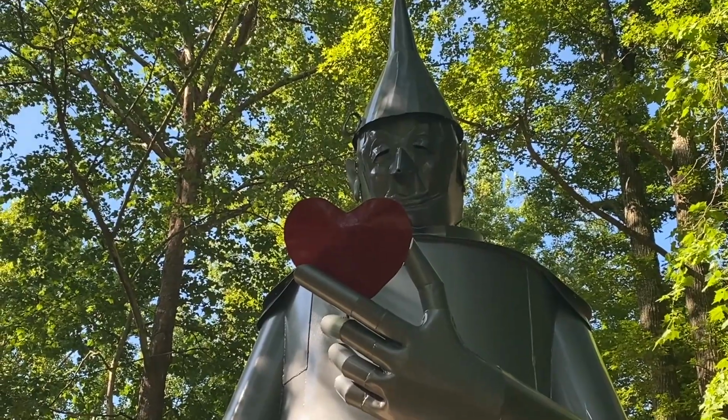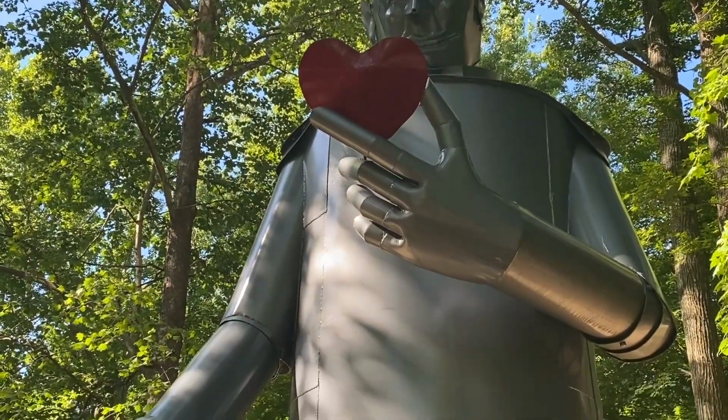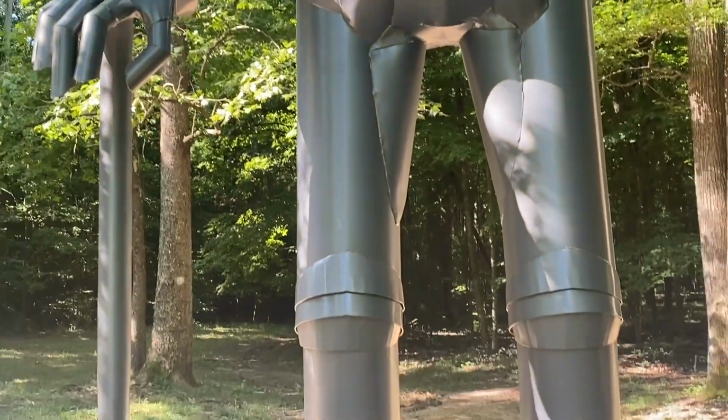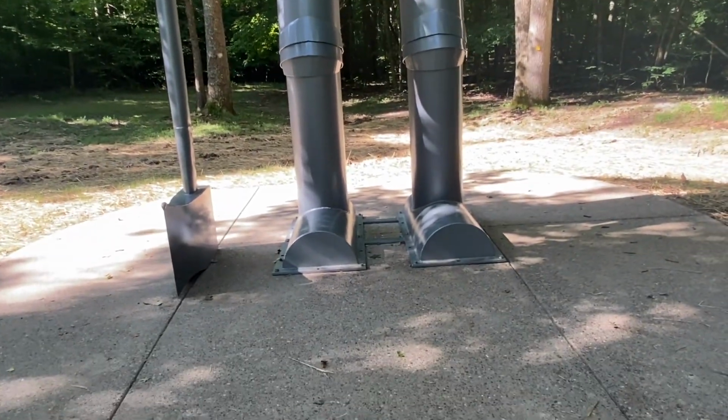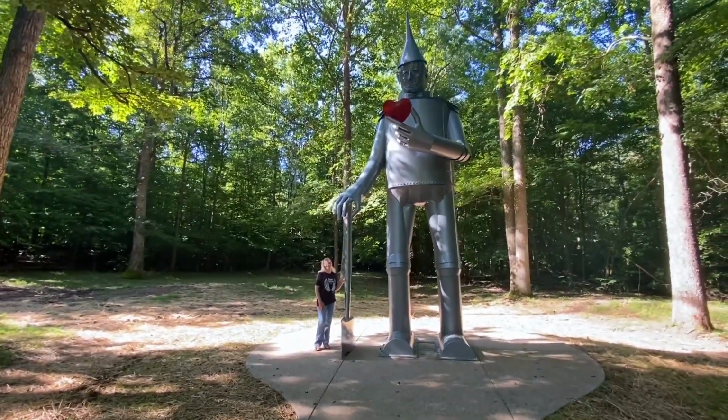The Wizard of Oz was one of my favorite movies, but at the same time, one of the ones that scared the daylights out of me when I was a kid. Seriously, the workmanship is fantastic. Look at that face. The hands, even AI doesn't get hands right that way. It's all the way down to his rock solid feet. Again, he's 27 feet. Vanessa's 5'10".